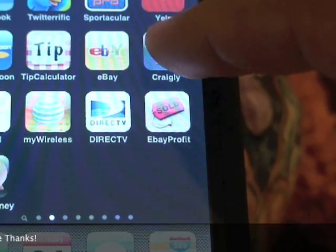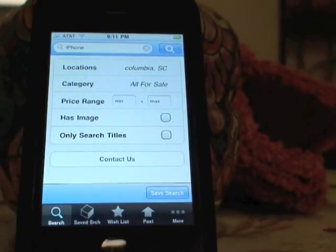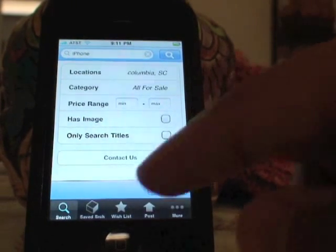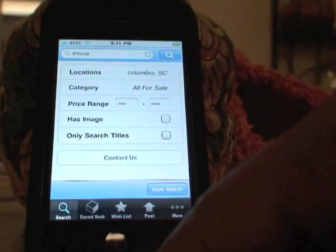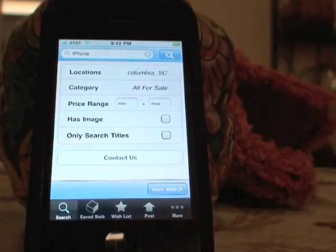As you can see, I'll just go ahead and open up Craigslist, and you can see it loads pretty quickly on the iPhone 3GS, and automatically it'll bring me to the search page. And you can see it's a pretty user-friendly interface, and all of your controls are down here at the bottom.